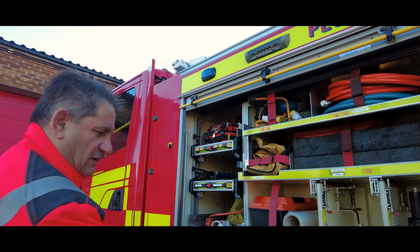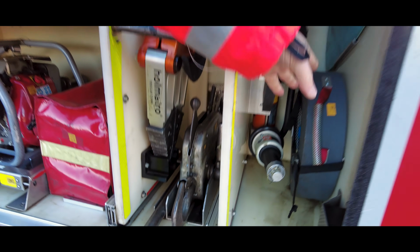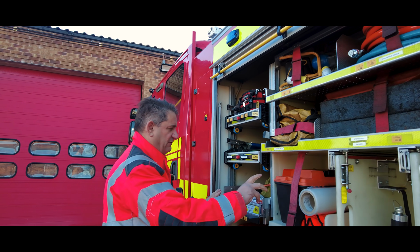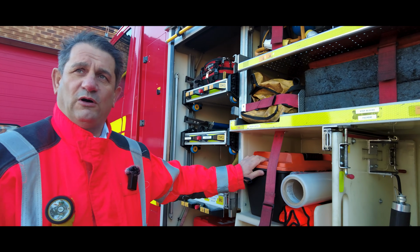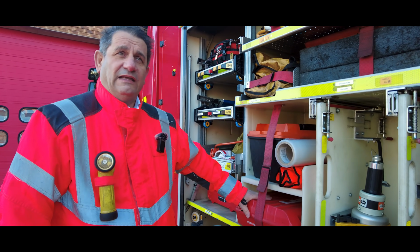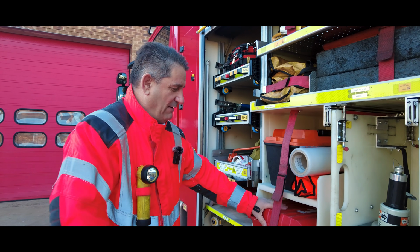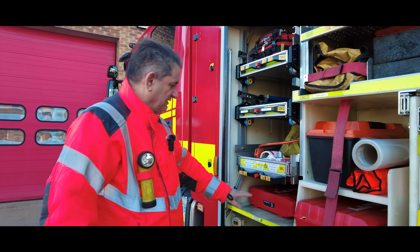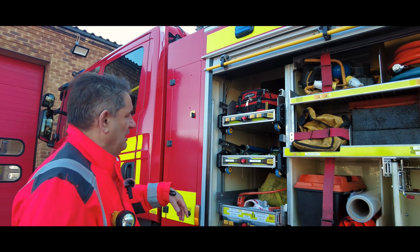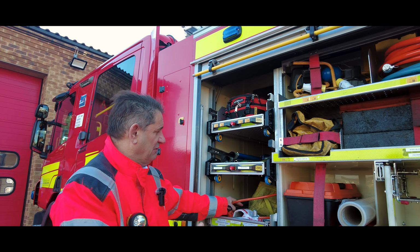We've got a Tirfor, which is a kind of manual winch. Tirfor and the cable, they come separate on this appliance. We've got various bits of tools. We've got a standard toolbox with various tools in it. Here we've got the Hilti saw. I couldn't remember what it's called, the Hilti saw, which we use at RTCs and for cutting. Here we've got some impact drivers, which we use. We've got pedal cutters for cutting pedals and small bits of equipment.